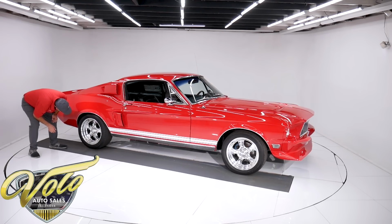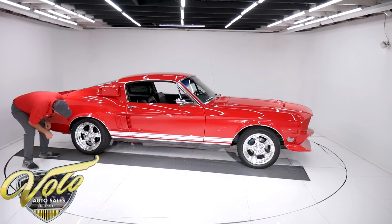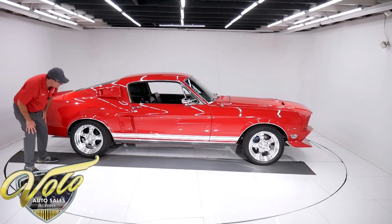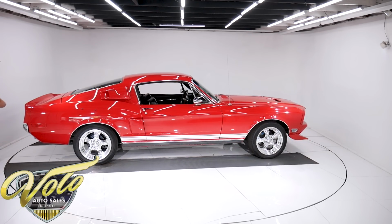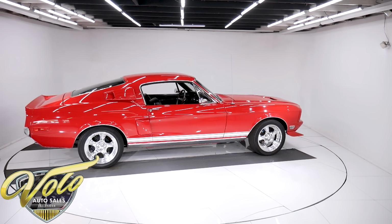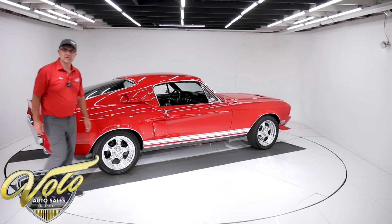Billet Specialties wheels, they're polished beautifully. They're 17-inch. It has performance tires on them. They really jazz up the car too. Tail lights, bumper, that's all been replaced back here. Now, let's open it up and see if the inside is just as pretty.